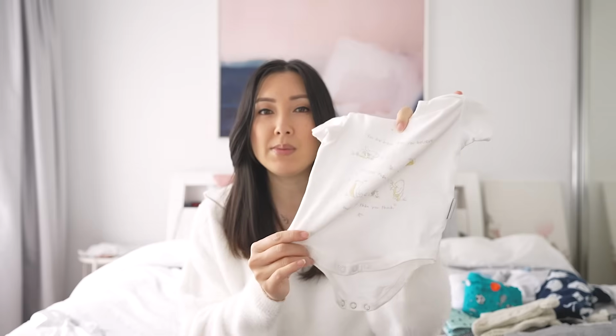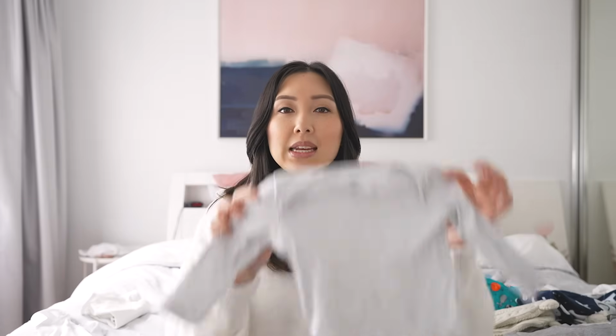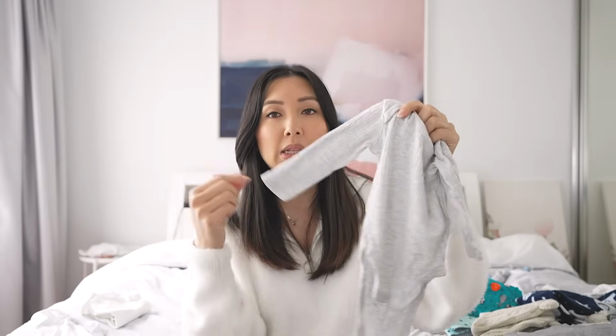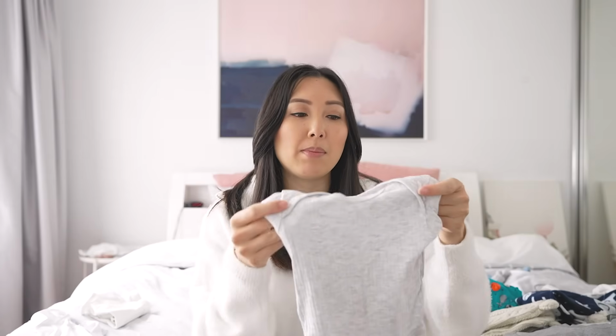Otherwise, in terms of using it as an undergarment, you could probably skip this. Now, what you may need is a long sleeve undergarment. Now, we're in winter at the moment, so I've got heaps of these, and I've got thin versions as well as thicker versions depending on how I need to layer him up.